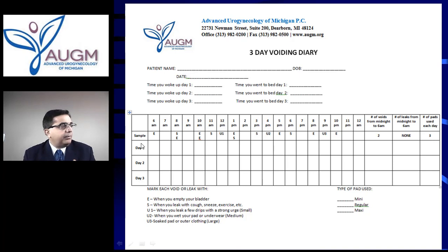So let's take this example where this patient wakes up at 6 o'clock in the morning, and then she goes to the bathroom and empties her bladder. That's why she puts an E. Then at 8 o'clock, she coughs and she leaks. That's why she puts this S. S is when you leak with cough, sneeze, or exercise. E is again, she goes and empties her bladder. At 10 o'clock, she empties her bladder 2 times. At 11 o'clock, again, she strains and she leaks.